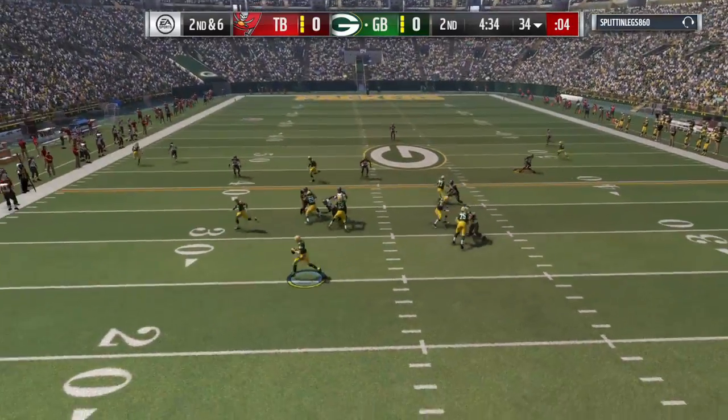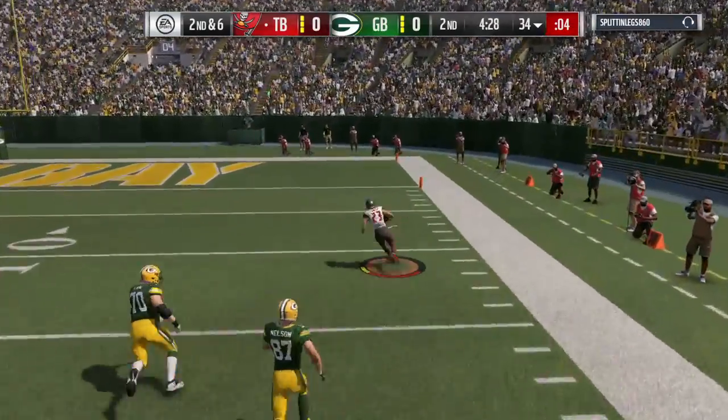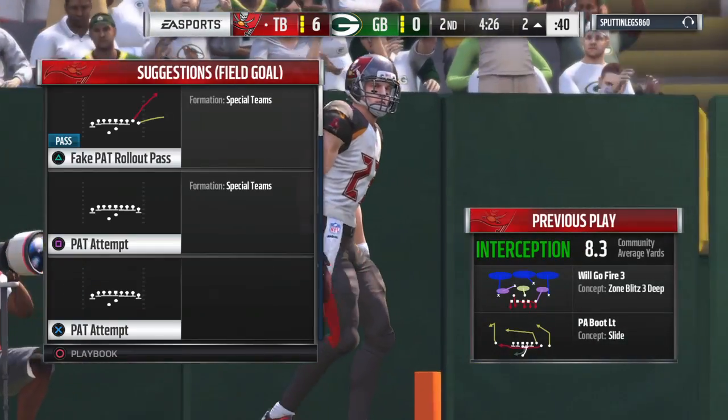They go play action for Lacy. Now Rodgers rifles one that's intercepted. Picked off by Chris Conte. There he goes, right side. And it's a pick six. He brings it back to the house for a Buccaneer TD.